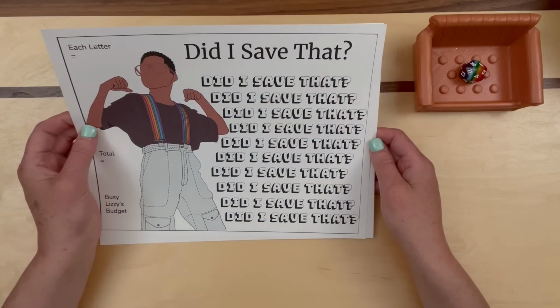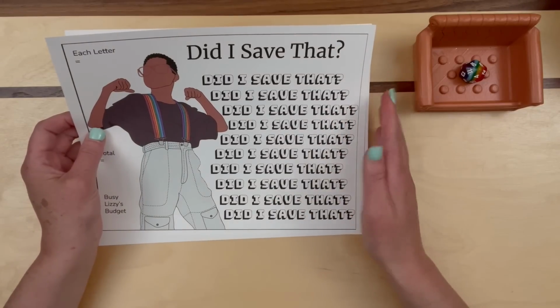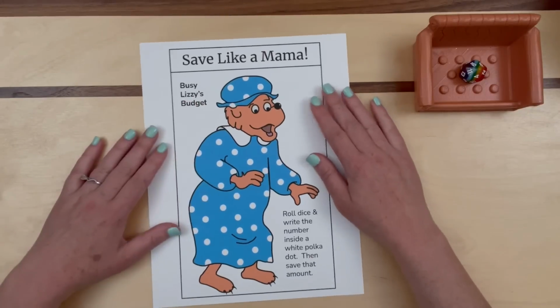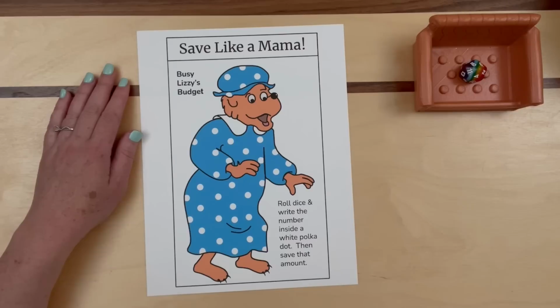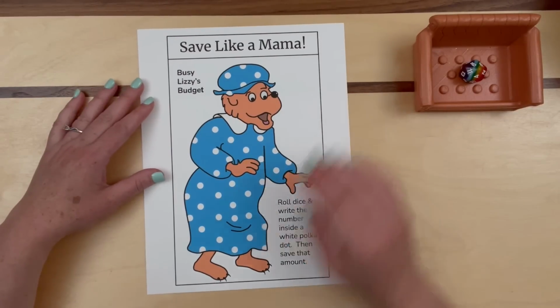So there's one more, and I'm also equally in love with this next one as I am with this one. And if you've been on Etsy and gone to updates, you might have already seen this before my video because these are already live in the shop. But Save Like a Mama, or Save Like Mama Bear. So this was my idea.